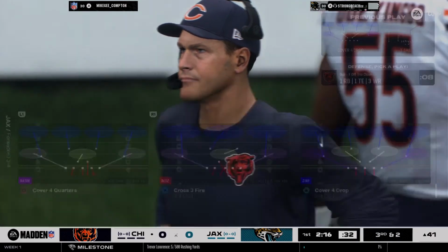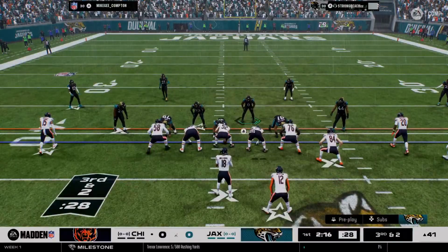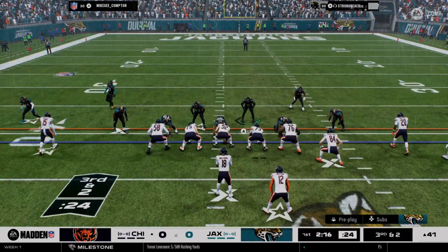Well, what they told us yesterday in those production meetings, nothing comes easy. No easy completions from shots down the field to those checkdowns to the running back. They wanted to make this offense earn everything. And they just did. Here we go.